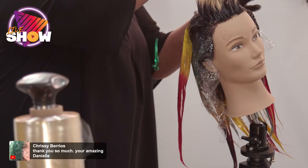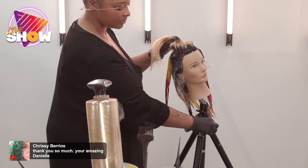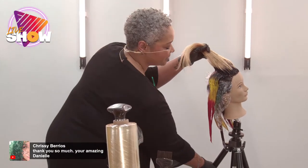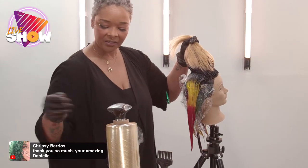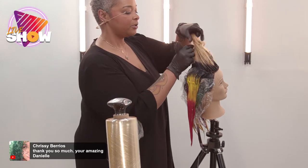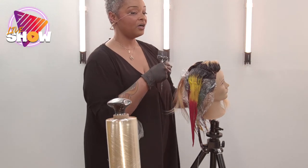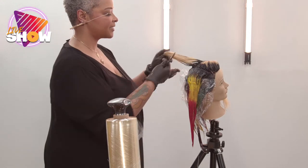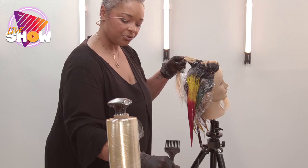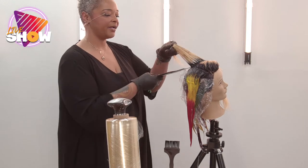Now with the top, I actually took larger sections, but I'm still working on a diagonal. I'm just gonna turn this whole thing, that's easier. All right. So next, we are going to take another large diagonal section. Just gonna twist that hair off, lay that right against the side of the face there. And let's see, what do I want to use now? And I'm just gonna do an entire red section here.